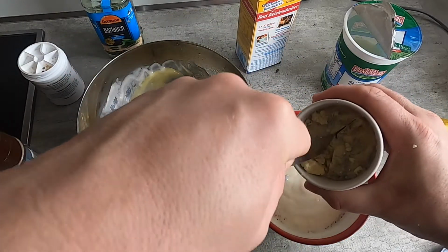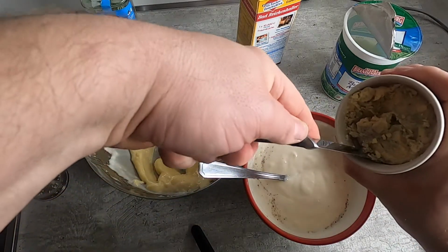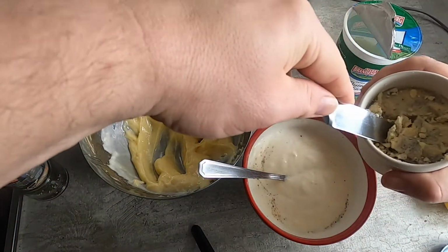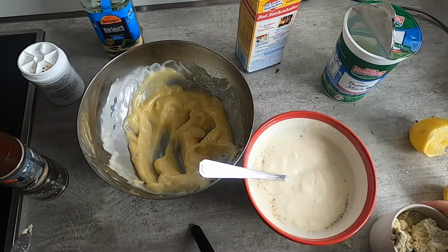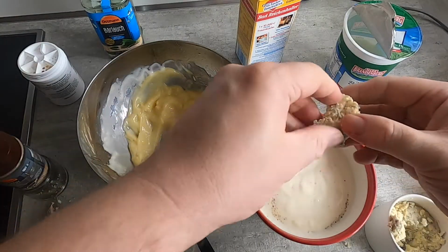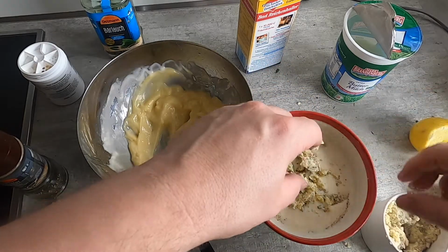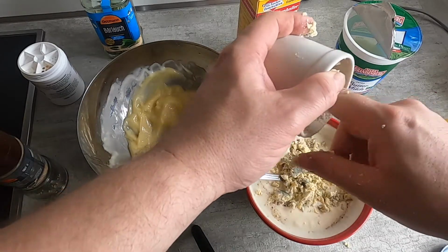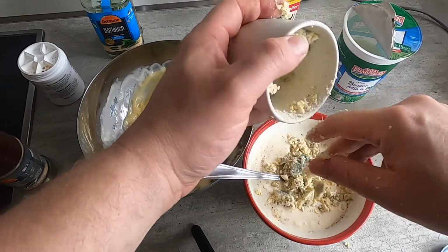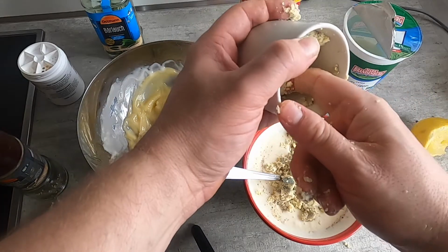So I'm going to take some of the cheese and I'm just going to crumble it in. You can use any other kind of firm blue cheese, but I like blue Stilton for this. And just look at that. And it doesn't take that much.